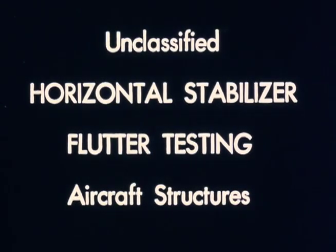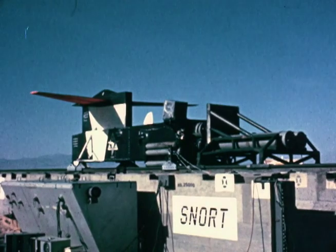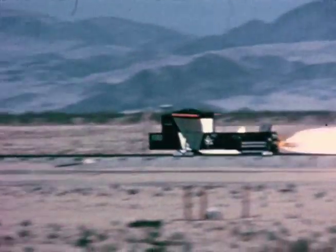In this high-speed photography, shot at 3,000 frames per second, notice the shockwave wipe left to right across the screen. This action occurred in less than 1 second. The stabilizer was mounted on a pylon to avoid possible ground effects. In this series of tests, the speed of each run was increased until the stabilizer's destruct velocity was established.